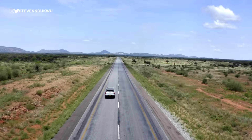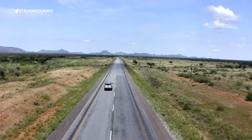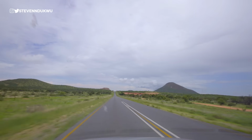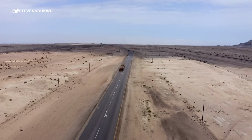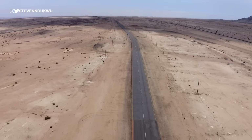My hunt for adventure took me to the coastal city Swakopmund. We drove 353 kilometers west of Windhoek, and while on this journey, I knew I was close when the hills and green vegetation gradually faded away and turned into medium-sized dunes and clear open field.